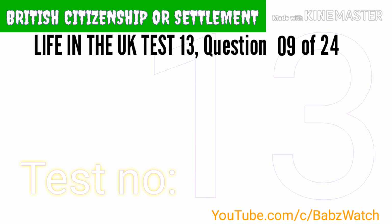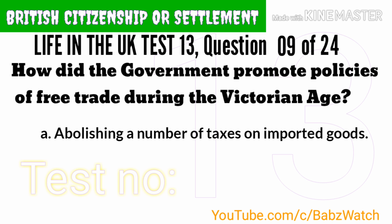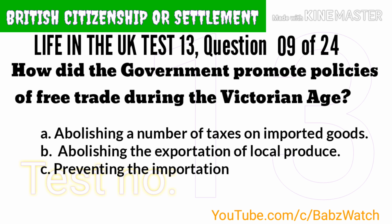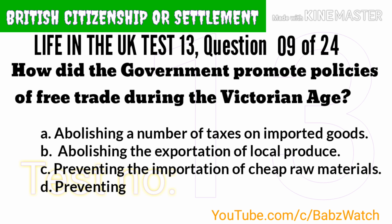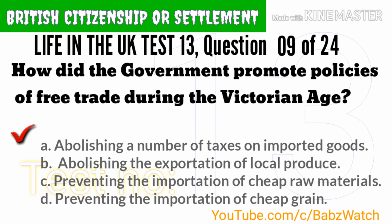Life in the UK test 13, question 9. How did the government promote policies of free trade during the Victorian Age? A. Abolishing a number of taxes on imported goods. B. Abolishing the exportation of local produce. C. Preventing the importation of cheap raw materials. D. Preventing the importation of cheap grain. The correct answer is A. Abolishing a number of taxes on imported goods.